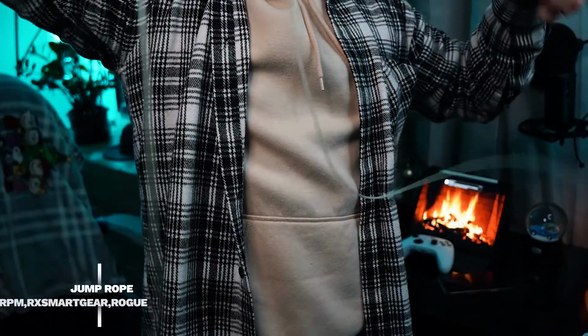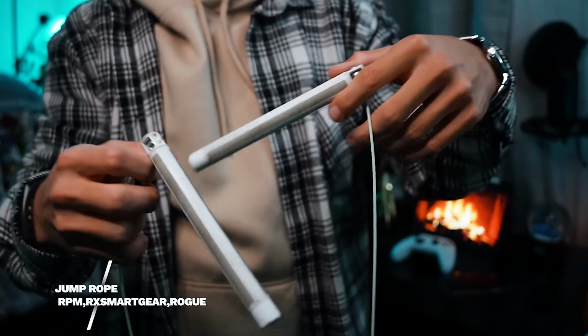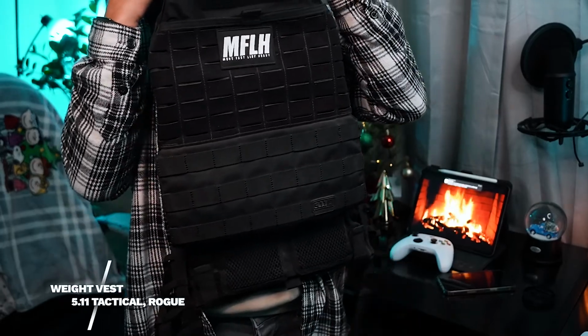Moving on, jump rope. You can't go wrong with a jump rope. RPM has good jump ropes, RX Smart Gear, even Rogue has some jump ropes, so go ahead and get them a brand new jump rope. They'll be happy.